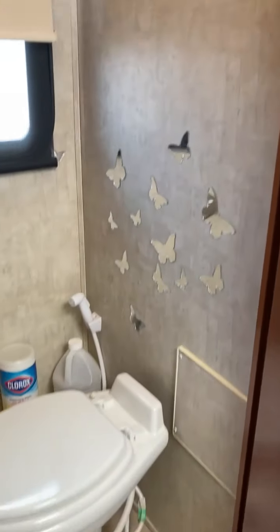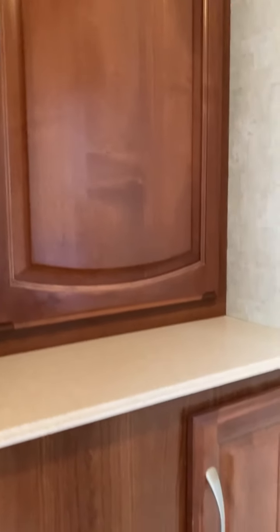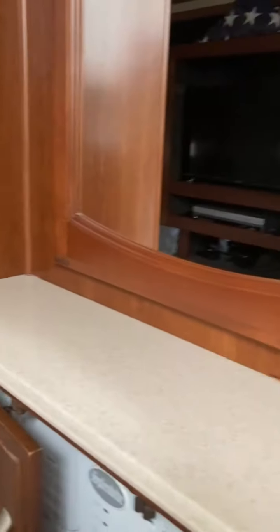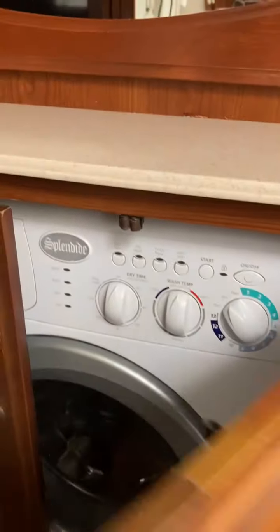And then we'll go on to this, the toilet area. Also MCD in here, and plenty of cabinets for your towels and toiletries here as well. And then the Splendide washer and dryer combo, which I wouldn't be without. Don't like the laundromat.